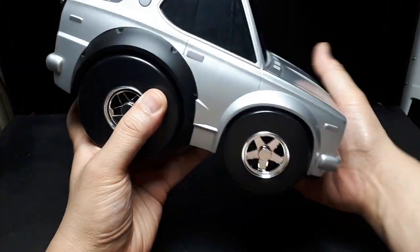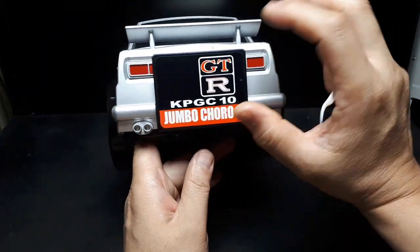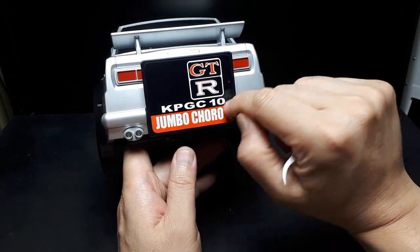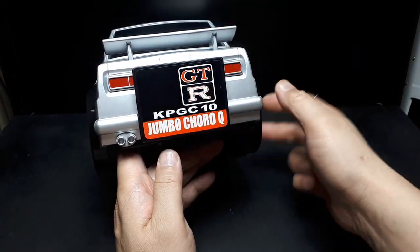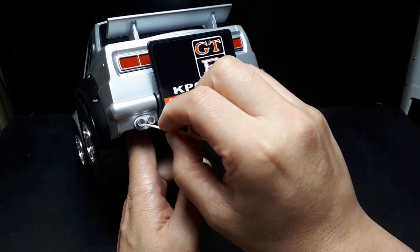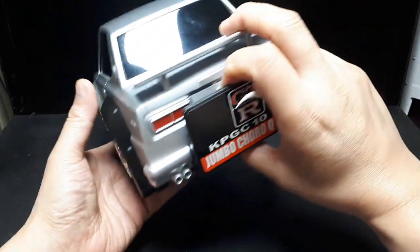All right, going to the back. Yeah, the rear bumper is just cast into the side body. You have the giant coin holder here now. Jumbo ChoroQ. That's the chassis code for a Hakosuka. Strange there isn't a Nissan badge there with so much space. You got 2 round deep exhaust tips, but that exhaust is just molded onto the body. It's not a separate piece.